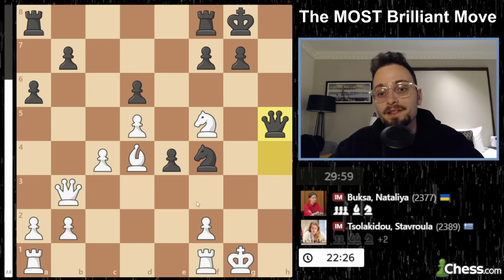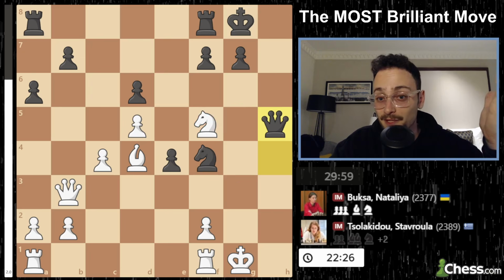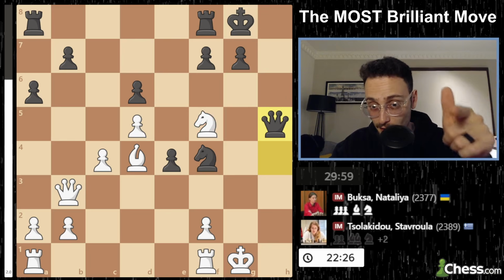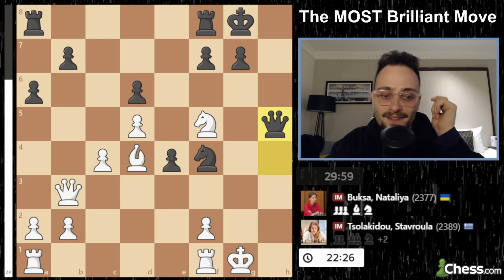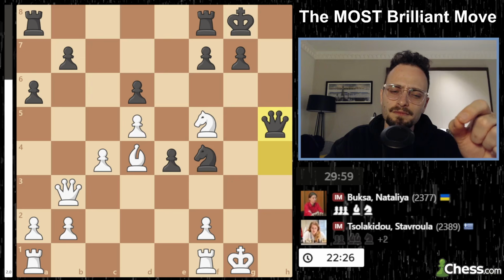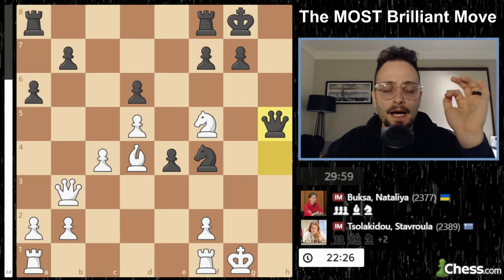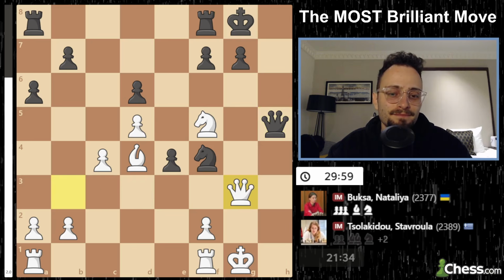Well, the position is winning because, as it turns out, knight takes f5 sets up one of the most disgusting, brilliant moves that I've ever seen in my life. And she saw it from a distance. Stockfish on this crappy depth did not. Her opponent did not. In this position, Stavrula, co, lakido. Do? I want to say do, co lakido, but I don't know. Don't speak Greek. She played the move queen to g3. That's a cool move. And she is winning.